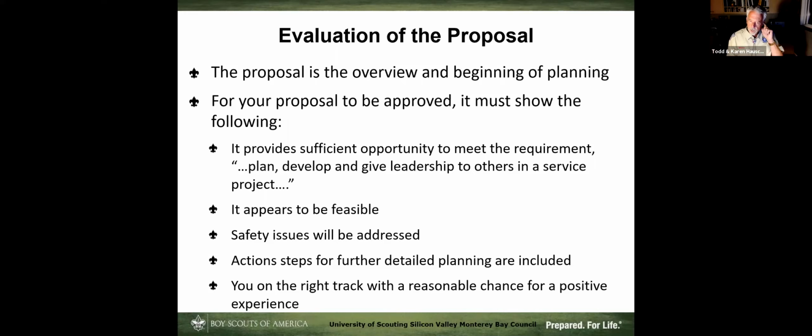We've had projects come to us where the scouts will say, well, I am going to build a website. And I said, okay, that's really cool. So how are you giving leadership to others? Oh, well, I'm going to build the website. And I'm like, no. You can't be doing all the work. You have to find a way that you're leading others to build that website. So when you look at that proposal, you're going to be looking for those things that allow them to provide that leadership.